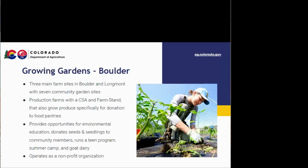And both farms also grow food for donation directly to food pantries, and also members of their work trade program. So, in addition, the organization provides opportunities for learning with workshops, environmental ed, and summer camps, and they donate seeds and seedlings to community members. They operate a teen program where youth learn about careers in agriculture, and they run a goat dairy as well.